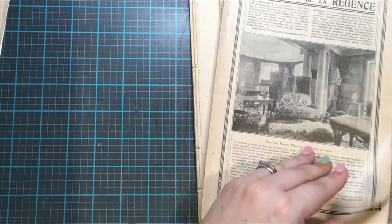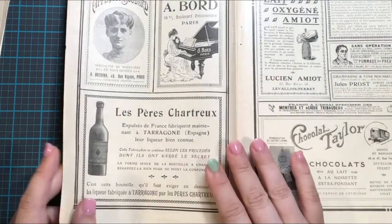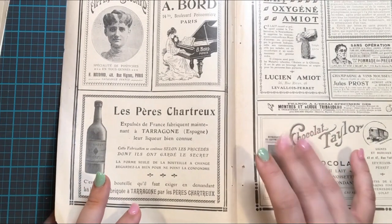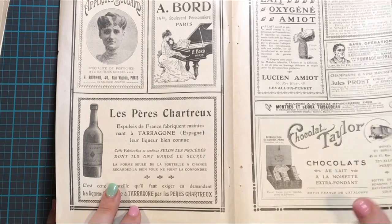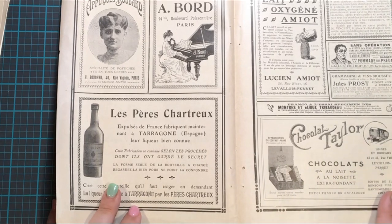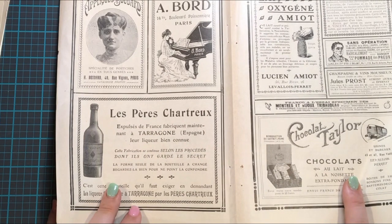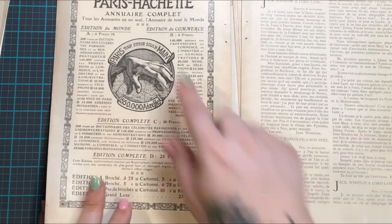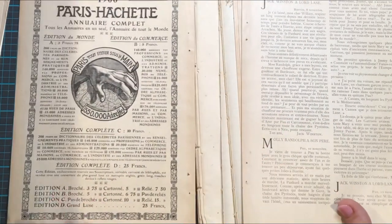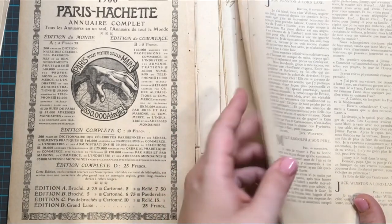Anyway, this, like I said, I'm pretty sure this is a magazine of some sort, some adverts. I don't see any dates on these guys. Oh, 1906. There's the date. Ask and you shall receive.